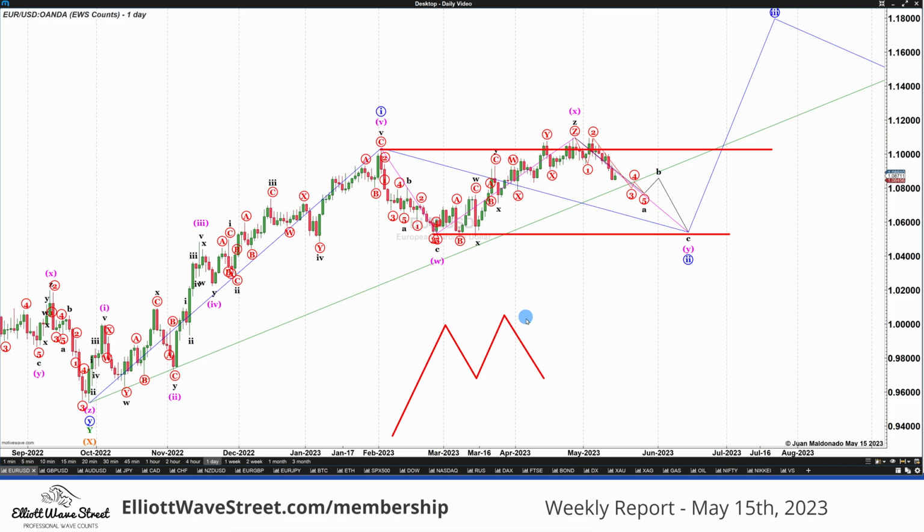So currently on the euro, we are here in this map. We have the leg down, we have the retrace, and then we're looking this week for the last leg down for the flat. Once the flat formation is completed, we're going to look for the buy trade for the rejection on this area in order to capture a pretty big leg up. In the meantime, our mission is just focusing on this leg down.